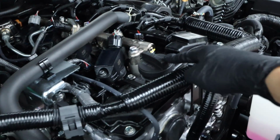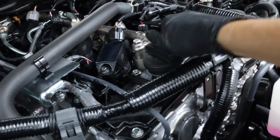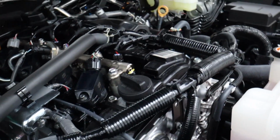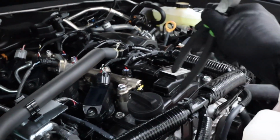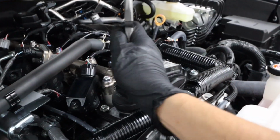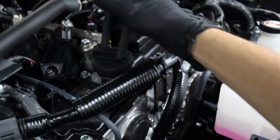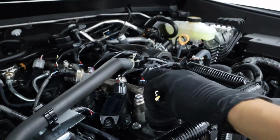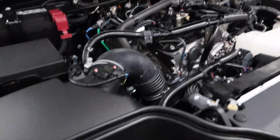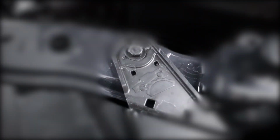First up, we're going to remove this cap, and if you're like me and have a really difficult time opening these things up, a trick I learned recently from a Chris Fix video was you can use a set of pliers and you go on the other end, and it helps to remove it. Also, with the hood open, you might be able to find a couple little Easter eggs over here. I think this one is my favorite in the 2024 Tacoma.